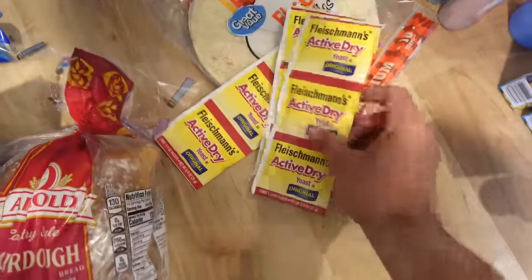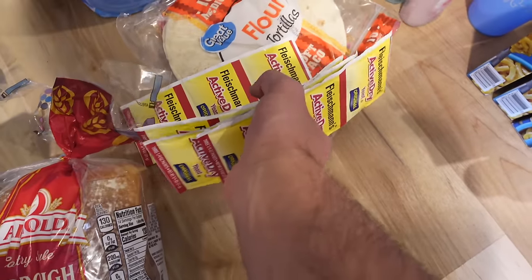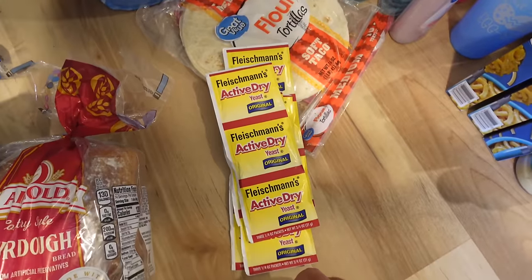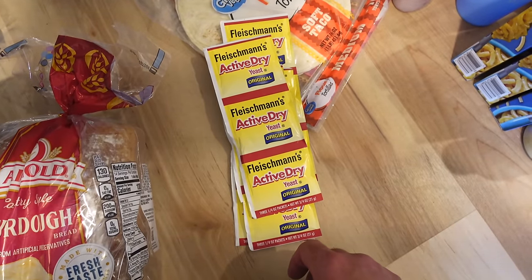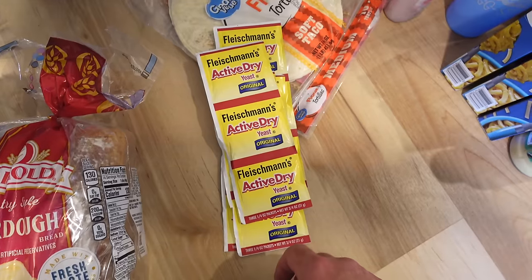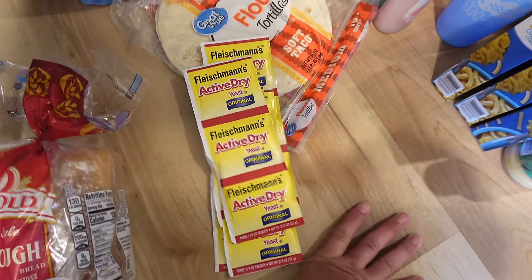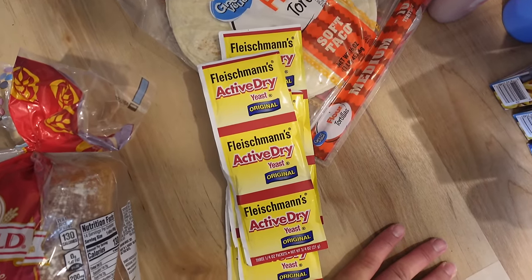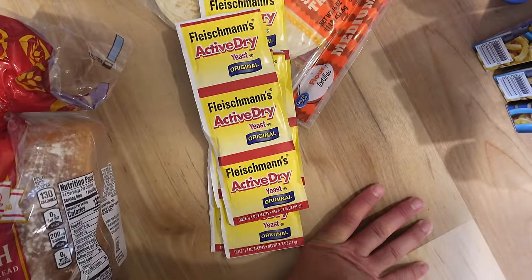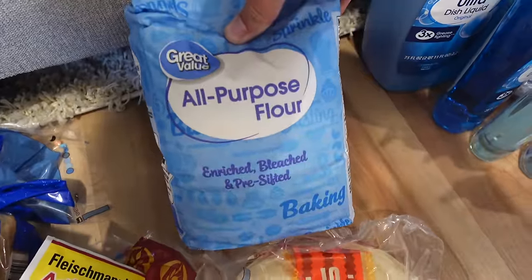Oh, snap. We've got one, two, three, and four of these active dry yeast. Could that mean we have some more homemade pizza in our foreseeable future? We're just going to wait until she says something. Rena, do we have homemade pizza in our foreseeable future? Yes. Woohoo! We've got some flour tortillas, some all-purpose flour.